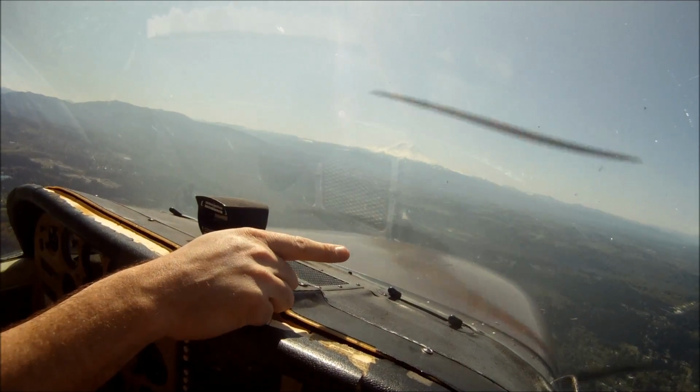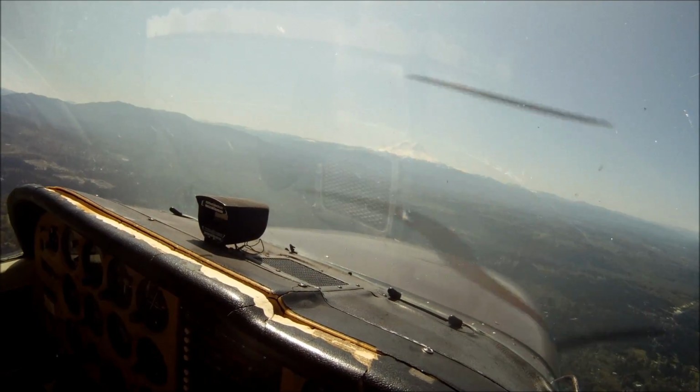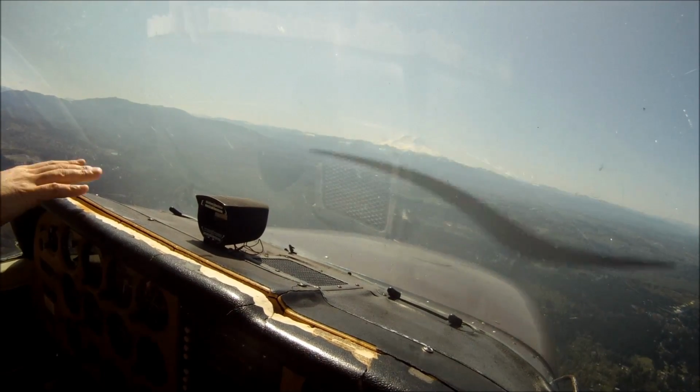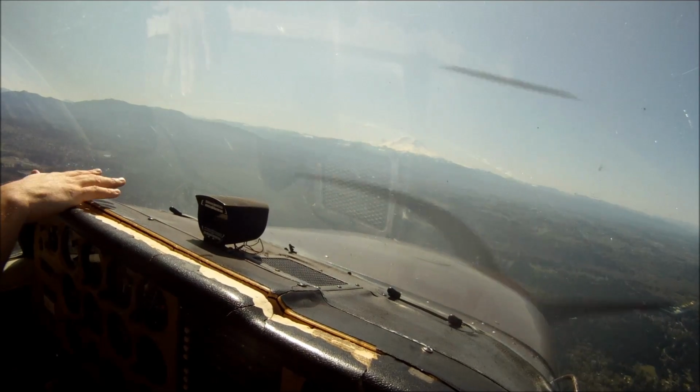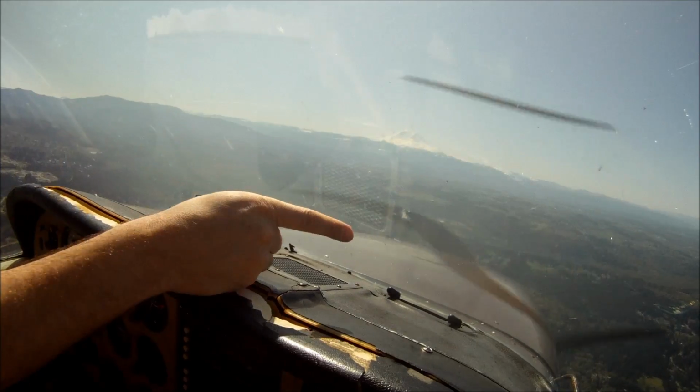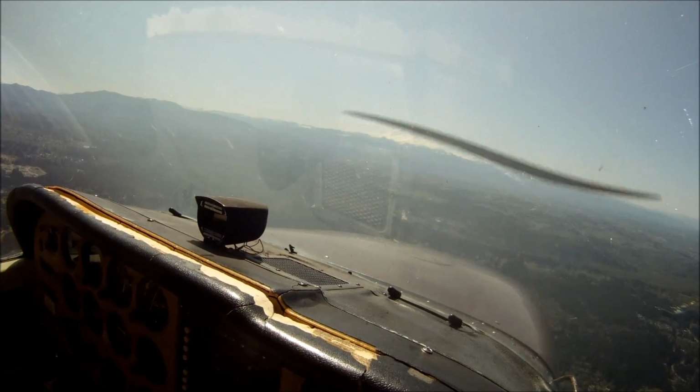There's Lake Tapps over there. So this big open area here is the green, is Enumclaw. You see that? There's the town of Enumclaw. Right. There's Lake Tapps. So we're going, you know, backwards on the map, or down on the map.